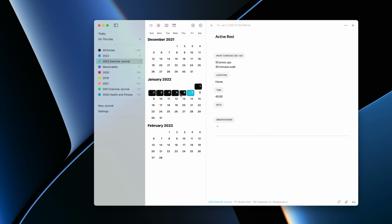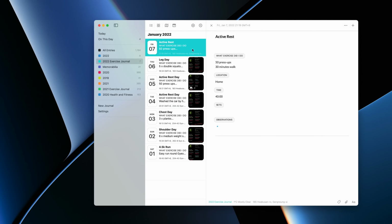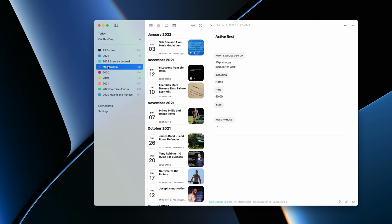So I can see what I've done. It's all in there. So you've got all sorts of wonderful things that you can actually put into your journal. And this is essentially why I use Day One. Now, one final thing that I want to show you is this one called memorabilia.